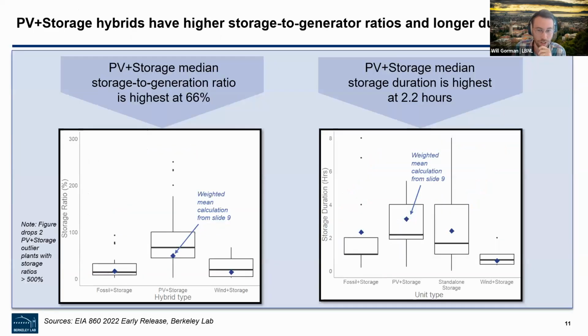Let's go to the next slide. So I talked a little bit about metrics regarding the storage to generation ratio, as well as the storage duration. I repeat those on these two charts. So that's the blue diamonds that was shown on slide 9. But now I'm also giving you a little bit of flavor for the distribution of these two metrics across the fleet that we've identified. And so we saw earlier that when it comes to storage to generation ratio, this is the left-hand graph, that PV plus storage had the largest ratio, and that holds even when looking at the full distribution of plants that we have compiled.